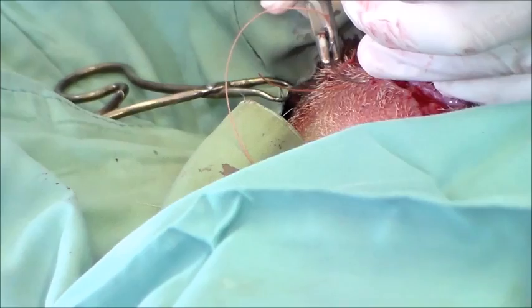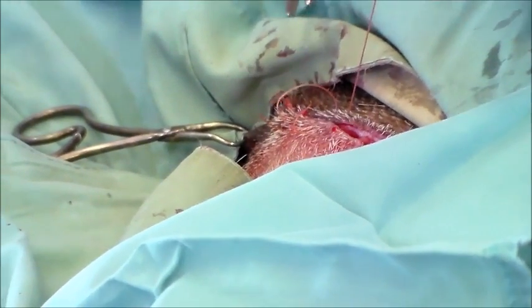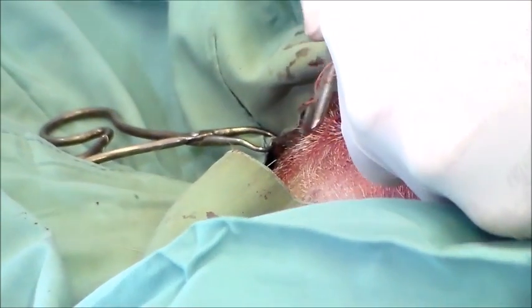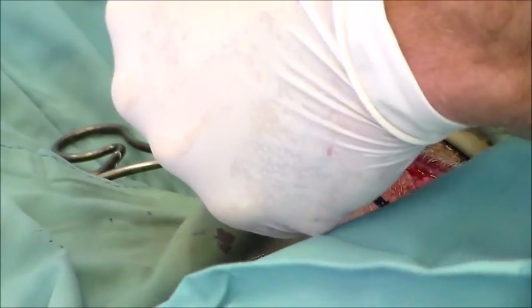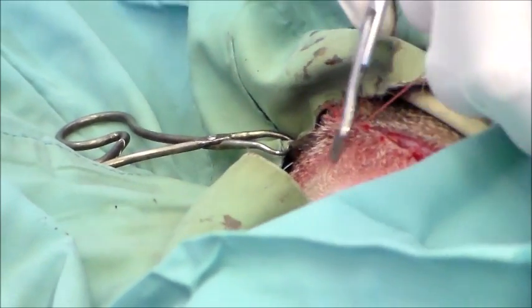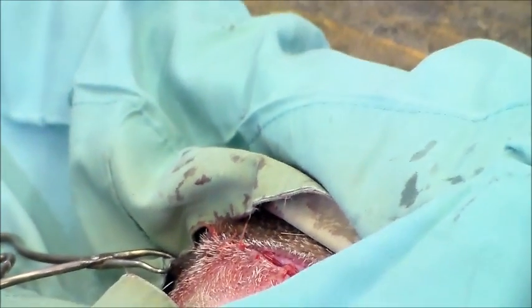So these sutures, the ones that I did under the skin, will dissolve, Julie, in 2 or 3 weeks. But these in the skin will not dissolve, where they're exposed to the air on the outside. And so in about 2 weeks, you can take those out, or you can bring her back, and I'd be happy to take them out. Okay. Thank you.